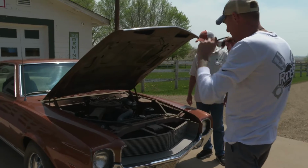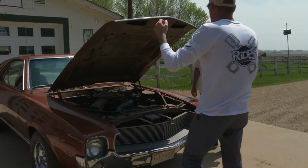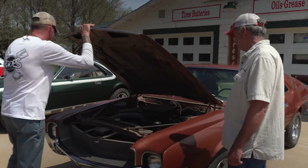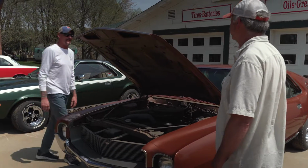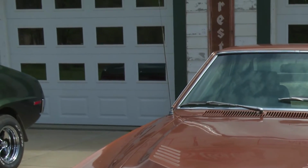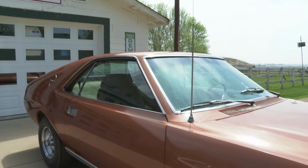You get in this thing and you're remembering your days in high school. I love it. I wouldn't change it. Well, there's one thing I'd change. You might want to consider this antenna might need to be swapped out. She's looking a little rough.